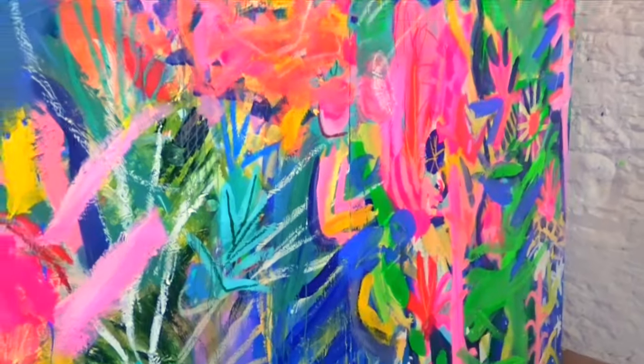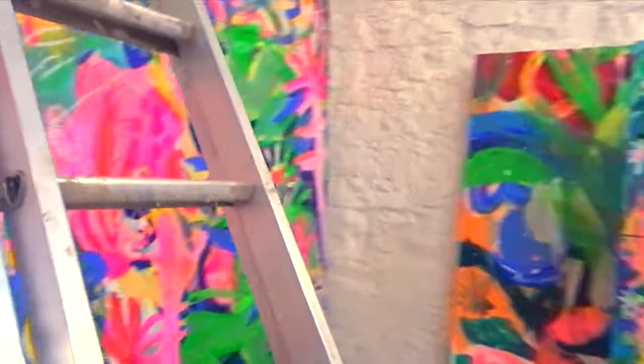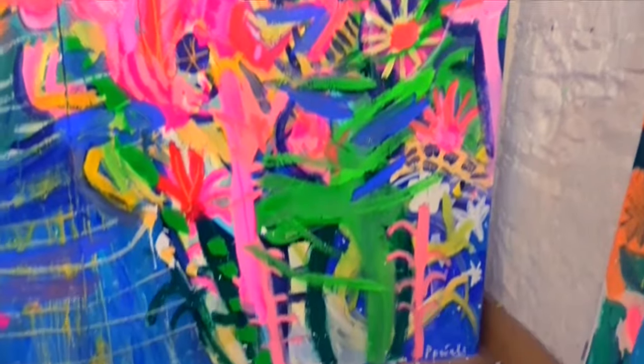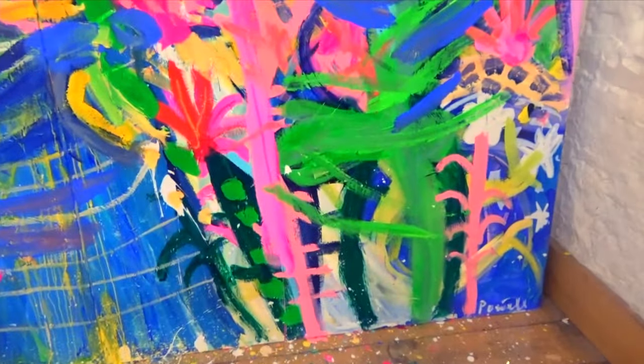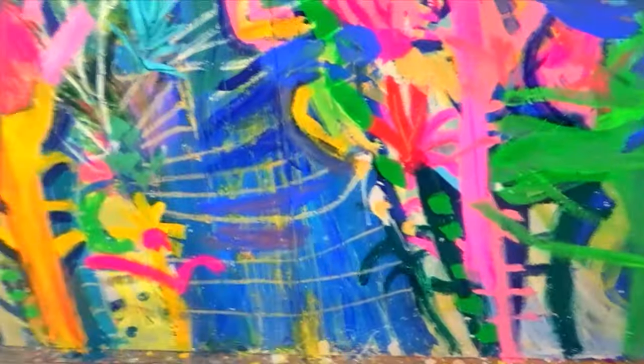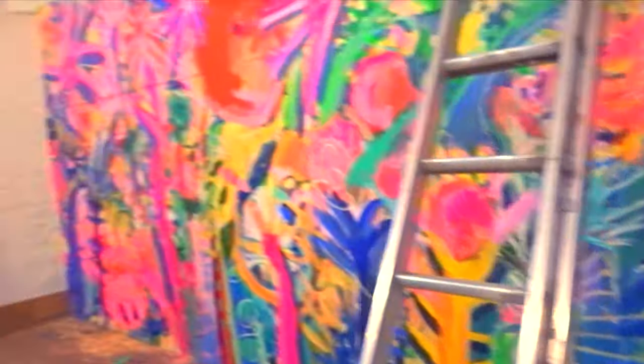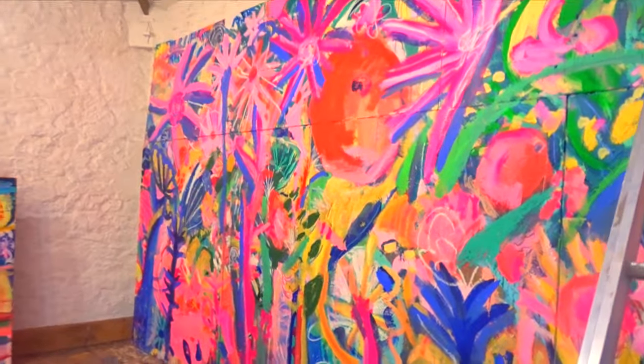But yeah, all the detail, absolutely love it. Had to use the ladders to make it. And I think I've signed it. Oh yeah, I signed it down there. But it's got these big trees in it behind it and all the flowers, very inspired by Dartmoor where I am.